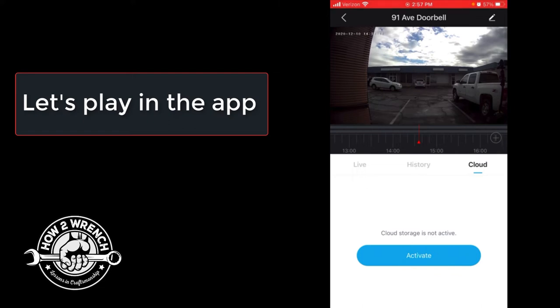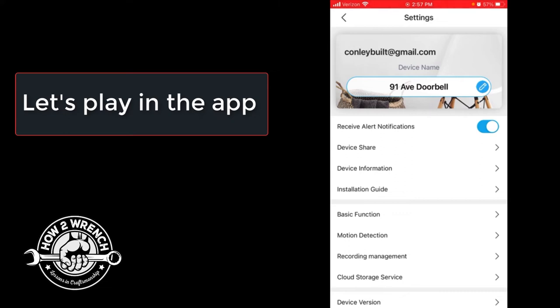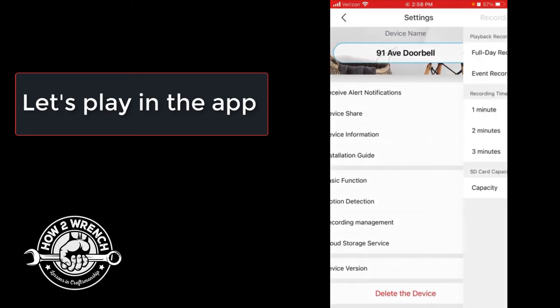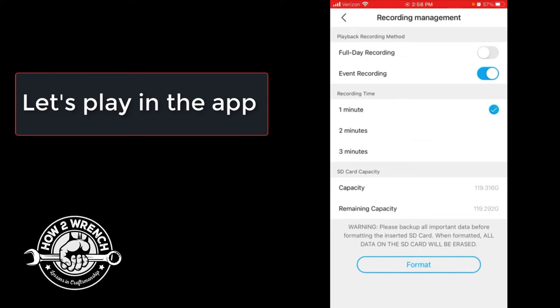But to edit that camera, once you hook that device up, you could change the name, how you share it. If you want to share it, you can see the installation guide, basic function, motion detecting, recording management. This is where you go in and format your SD card. And then you really want to set this up for how long do you want to record when it sees an event, or if you want it just recording nonstop. With a 128 gig card, if you were never leaving the property, you could totally do that and then just reformat the card every time it gets full.